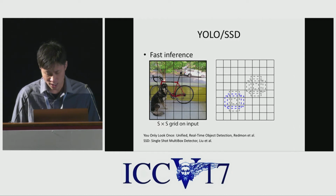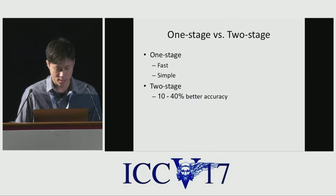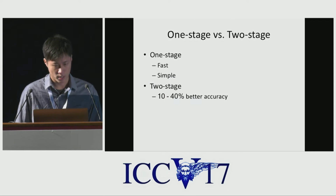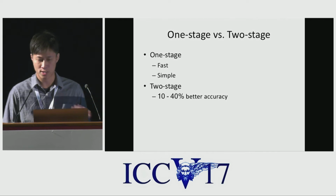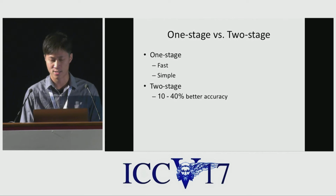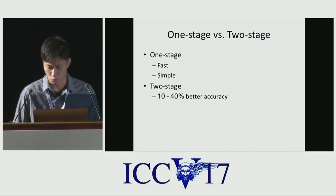The one-stage detector shows very promising results in terms of speed, but it is typically short on accuracy. So if we compare one-stage and two-stage detectors nowadays, people tend to think one-stage detectors are fast and simple, whereas two-stage detectors are more accurate.